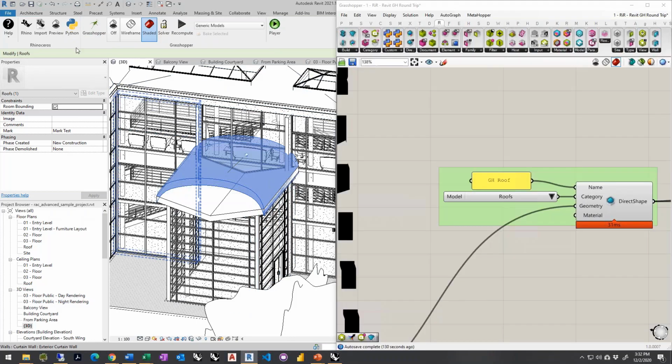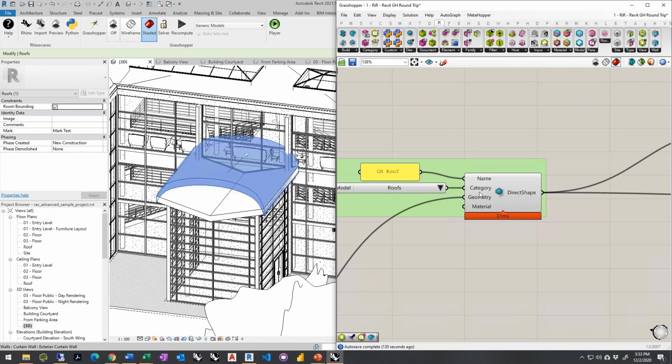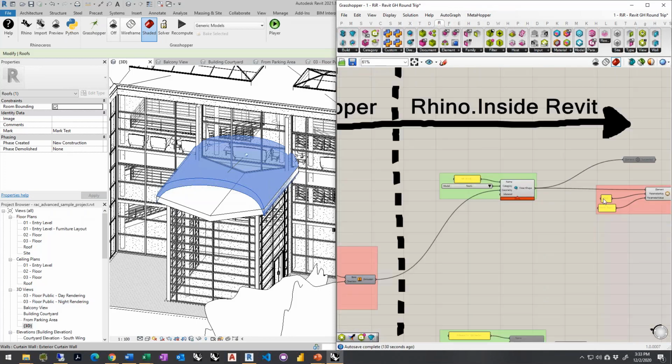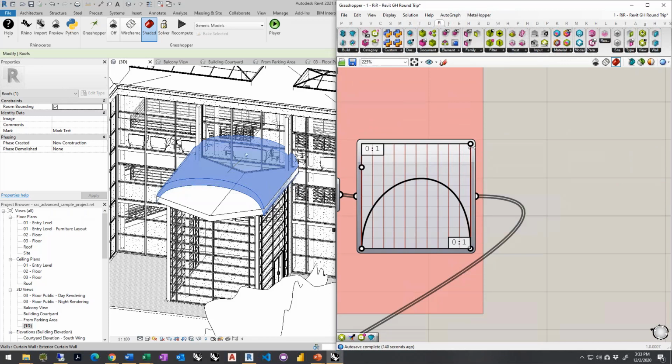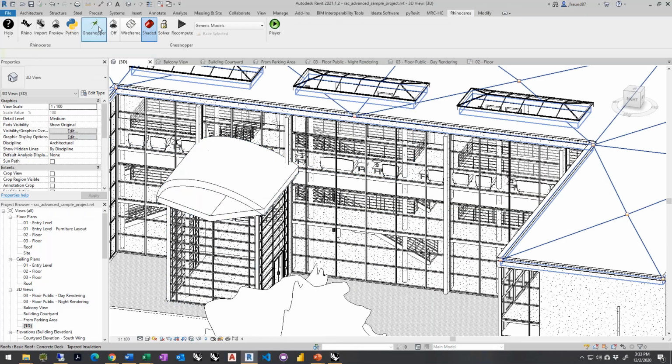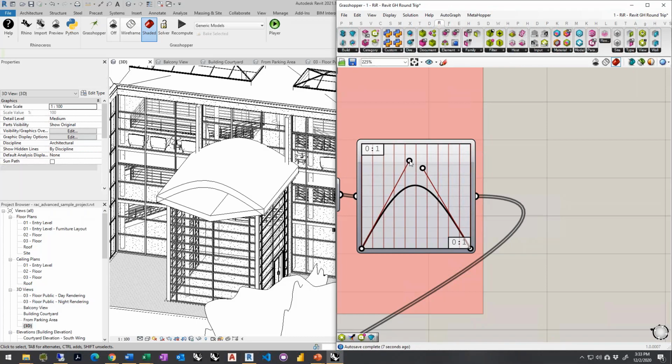Let's go back in here to the Grasshopper window. So this is how the direct shape can be created. And even with this creation, it might suffer a little bit with performance, but I can go ahead and make these changes here just the same. Now I'll just unselect that and go back here. So you can get a sense for how interactive this can be between Rhino and Revit and Grasshopper.